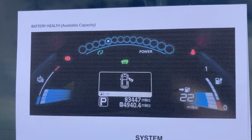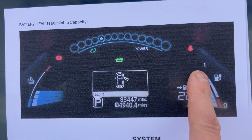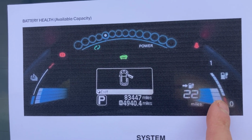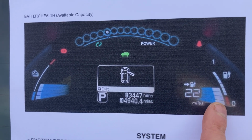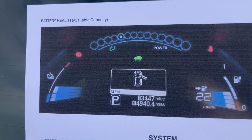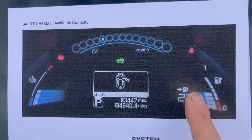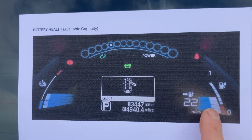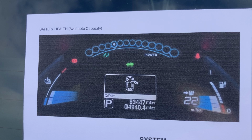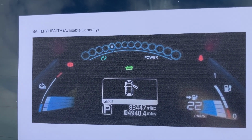Nissan have based their battery warranty on this gauge, and they say when it loses the 9th one, when you get down to 8, i.e. when it looks like this, then you can make a warranty claim, and if that happens within 100,000 miles and 8 years, then you can get the battery repaired, and they will bring it back up to at least 9 bars basically. So they'll maintain it at that 9 bar level for the first 8 years and 100,000 miles.